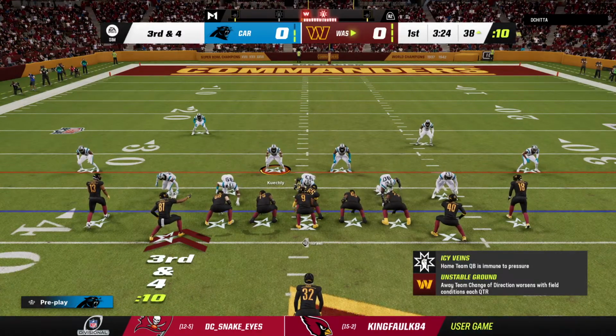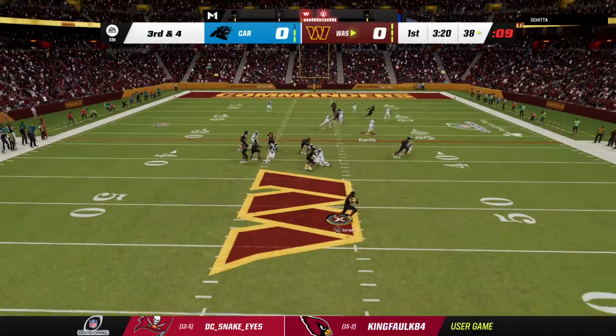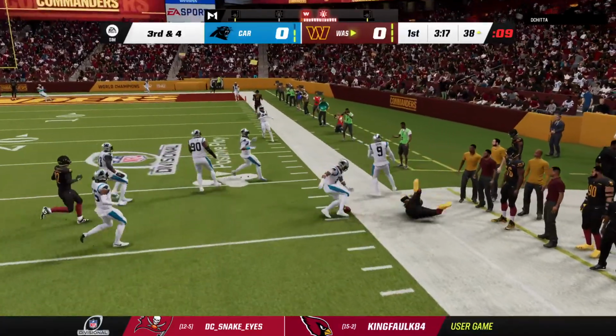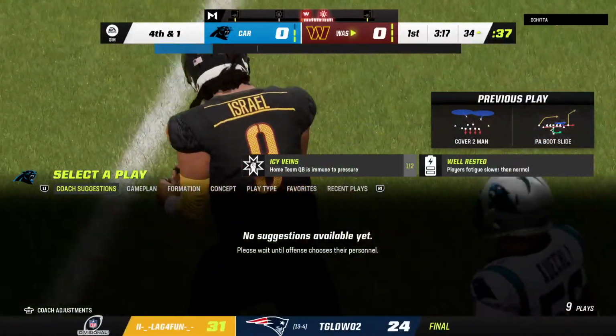Go check. Go check. The play action fake. They'll look to throw. Sliding out of the pocket. Now the ball comes loose, but this will get out of bounds, so possession will stay the same.